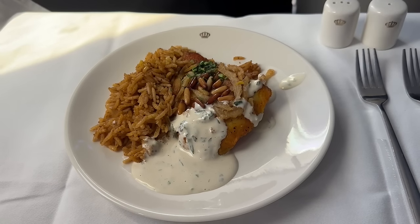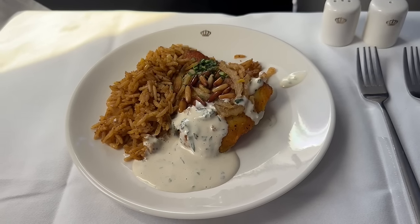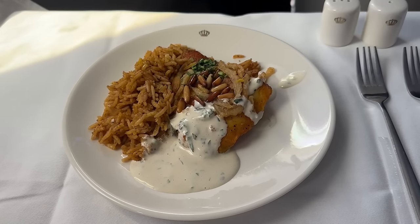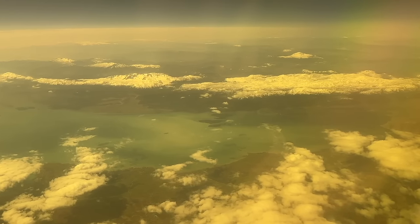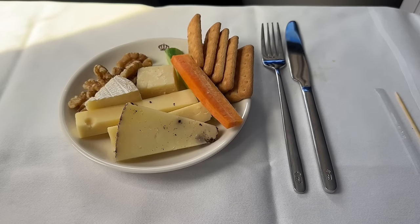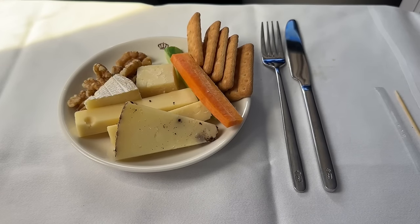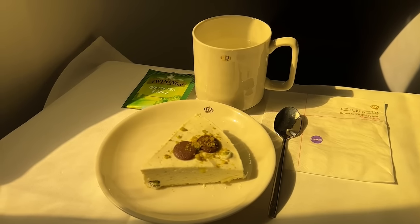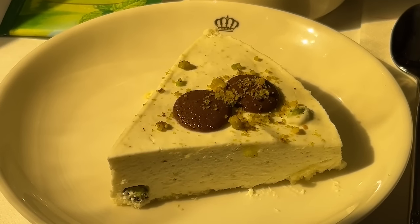I chose to go with the traditional sayadia, which is a fish fillet with sayadia rice and pine nuts with a tahini parsley sauce. The dessert actually came in two phases, both on their own trolley. The first was an assorted cheese plate with walnuts, veggies, and crackers. Then was the muhallabia and salwa cheesecake with pistachio and chocolate on top.